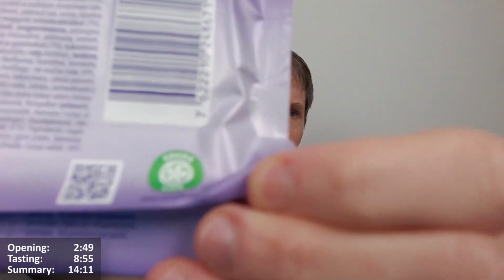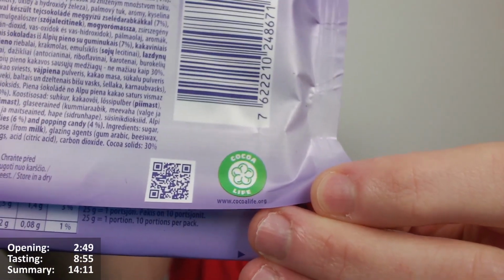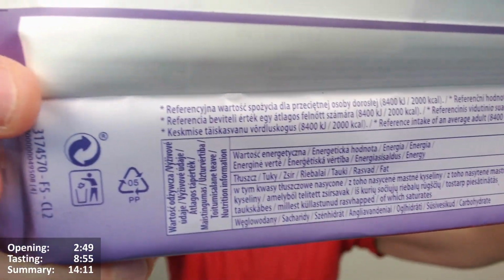It's got the Cocoa Life symbol on there, sort of Milka or Cadbury use it as well, don't they? I think, yeah, the sort of fair trade type of thing going on. Although find out more about that on the website, I'm sure, if you want to look into that further. I think it's partnered with Fair Trade anyway, or something very similar if not.